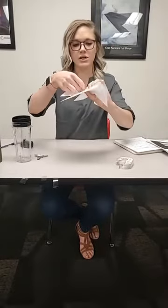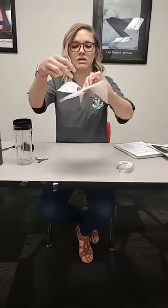So I've got one side in, I'm gonna move the other side. And don't do every corner, because if you do that, you won't be able to make it into a windmill. Just do one corner of each of your little pieces of paper.